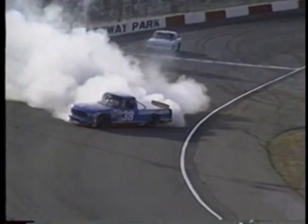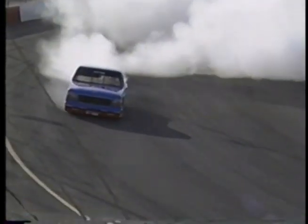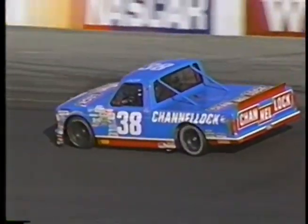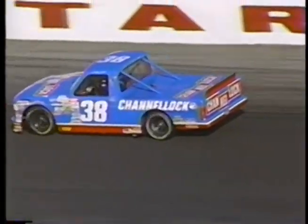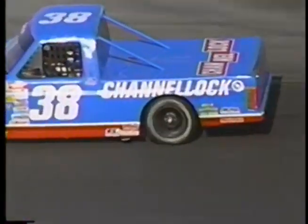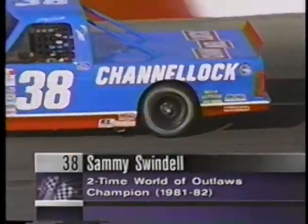A lot of smoke off Sammy's truck, and you see Walker Evans' Dodge down on the inside. I'm not sure if they made contact or not. Sammy seems to get it in gear, and he's gone again. Walker was doing most of the Dodge work in there, as he told us this morning on NASCAR Today. The left rear tire on Sammy's truck there seems to be bent. It's supposed to be round, right? It's supposed to be. Yeah, the round black things.